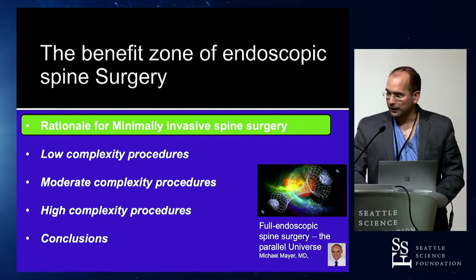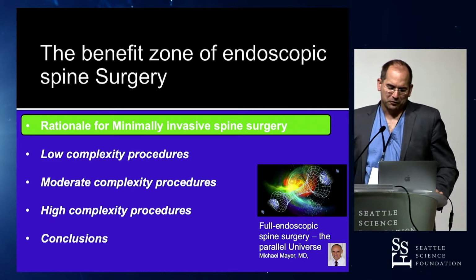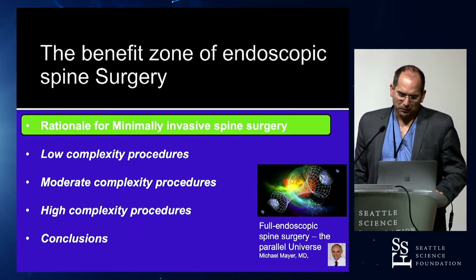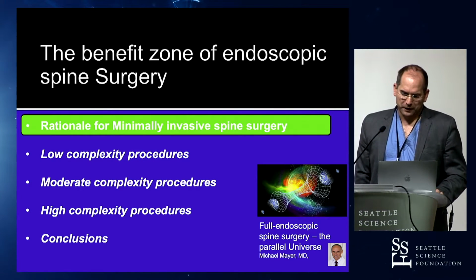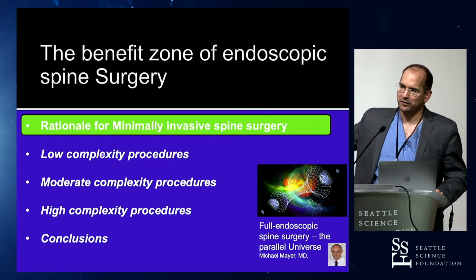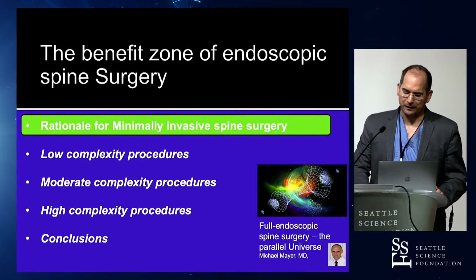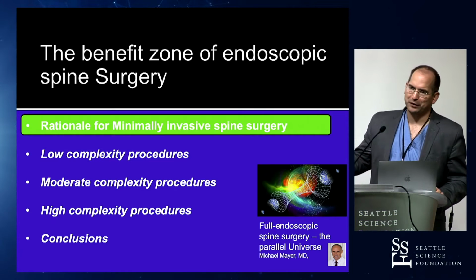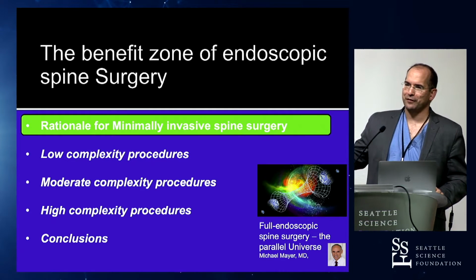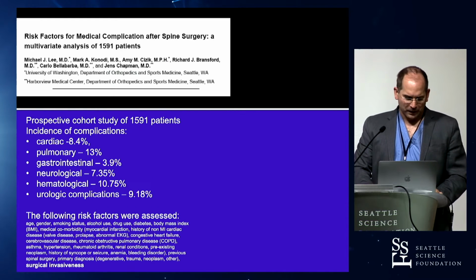Here's the outline. It was really interesting: Dr. Michael Meyer is a very prominent spine surgeon in Munich, and I was in Brussels last year, and that was the very first time a very conservative surgeon like him said, okay, well, this field is real. And so he gave this long talk about the parallel universe. So I'm going to have fun parallel universe pictures in the whole talk to keep you guys awake.